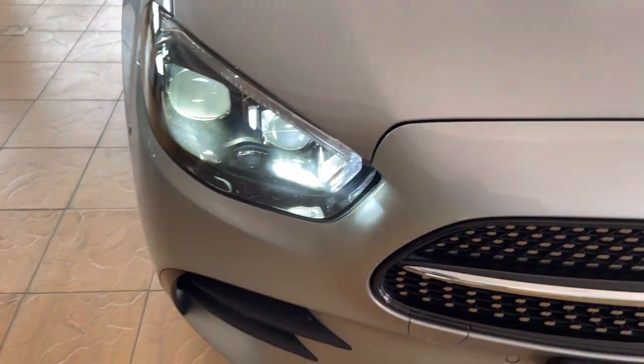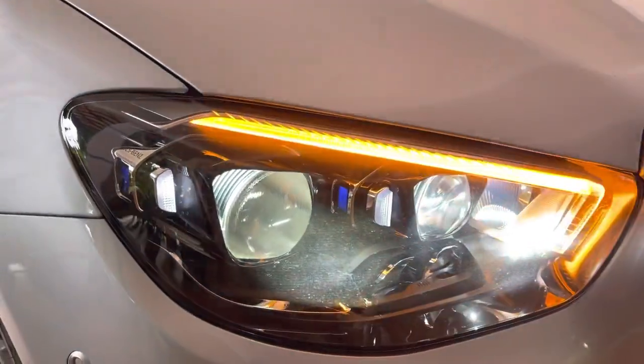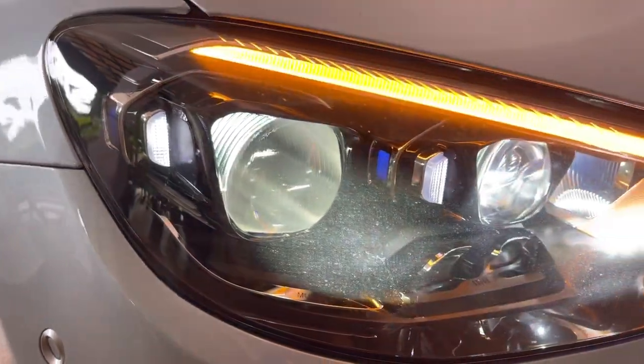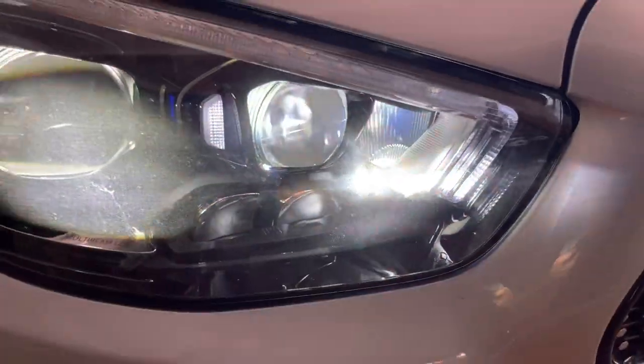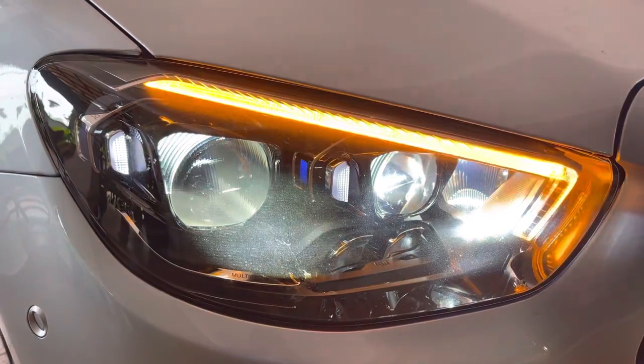So now moving on to the headlights. So as you can see, the E300 AMG line does come with the multi-beam LED headlamps. They look really, really amazing. As you can see, if you go up close, they have a especially very nice detail. You also get that small Mercedes icon right there. So you get four LED headlamps with an adaptive high beam assist plus.